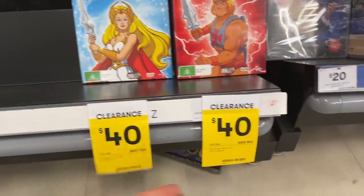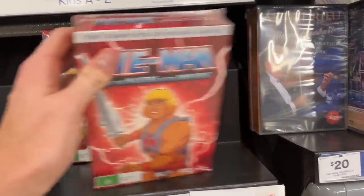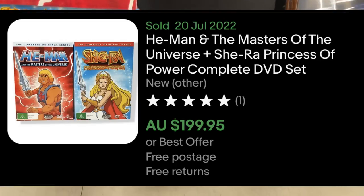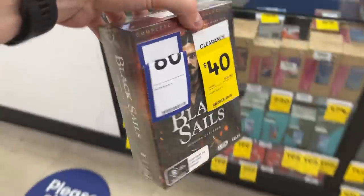Then Shaun the Sheep as well, complete series. We sold that one today, guys. I'm buying it for $20. And then this one right here, She-Ra and He-Man. I reckon as a combination, there was one that was sold for $200. So I was very tempted to pick that one up. But at $80, turning into 200 with just one sale, I did leave it.